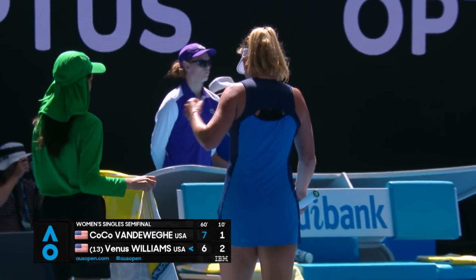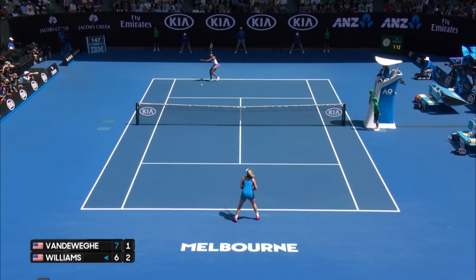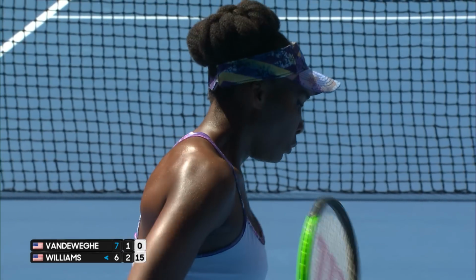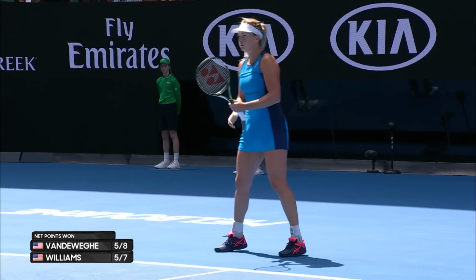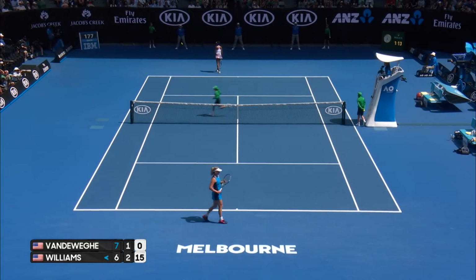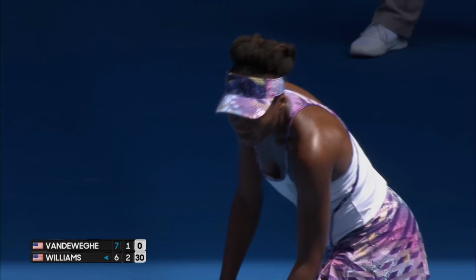New balls, please. 15, love. Williams' record here at the Australian Open after she's lost the first set. It's happened on 15 occasions. She's won 6 and lost 9, Aryna. So she will need to defy the odds today in order to win.